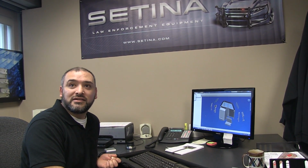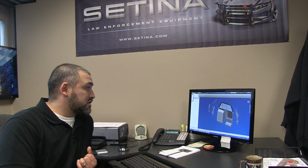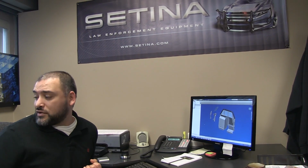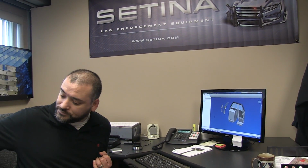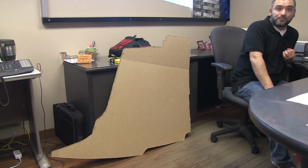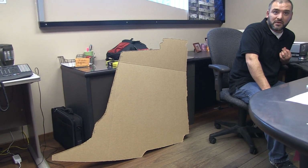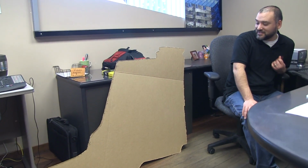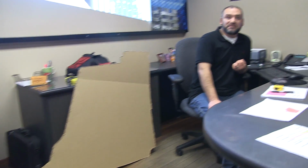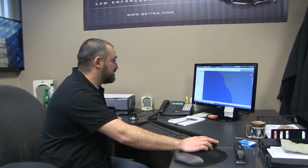So what's the latest vehicle? Have you been working on the Caprice, or have you been working on the new Charger? I'm actually working on the 2011-13 Charger. We're doing a divider wall for a single prisoner. So basically you take a very straightforward piece of cardboard, sort of draw it out in the old traditional way with a pen, mark out the measurements, and then move those measurements across into the computer-aided system. Exactly. Which is actually what I'm doing here.